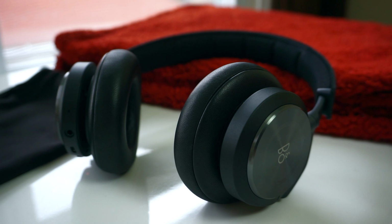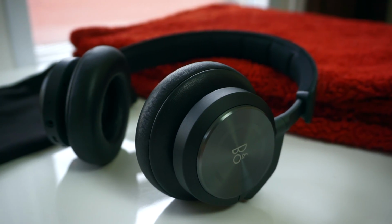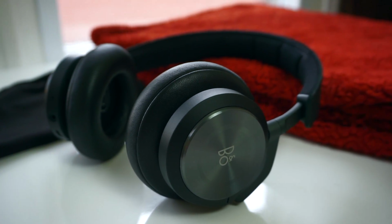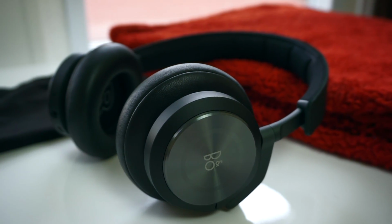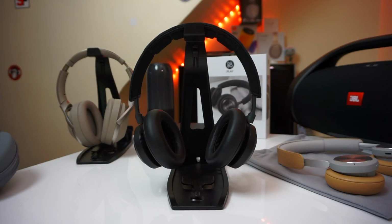Sure, you're going to take a huge hit in the battery life department, but I think comfort is almost as important as sound quality when it comes to headphones. The H9i are so comfortable, they basically melt around your head, whereas the H8i, you never forget they're there.